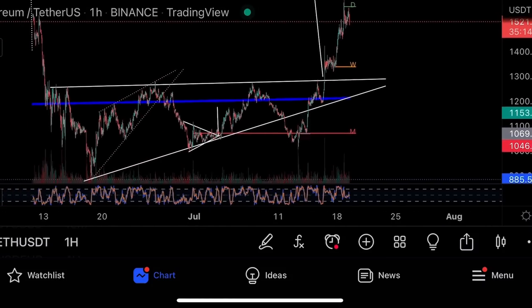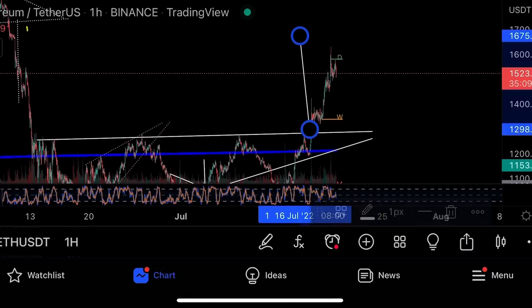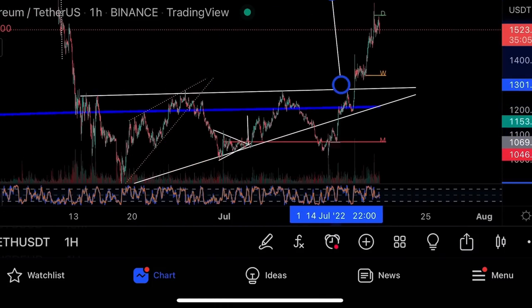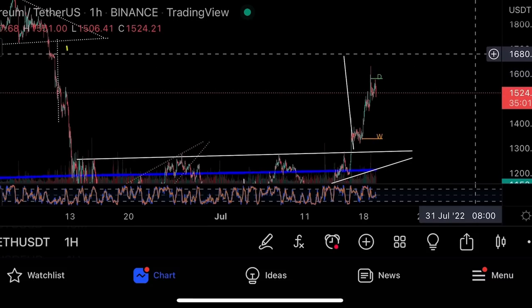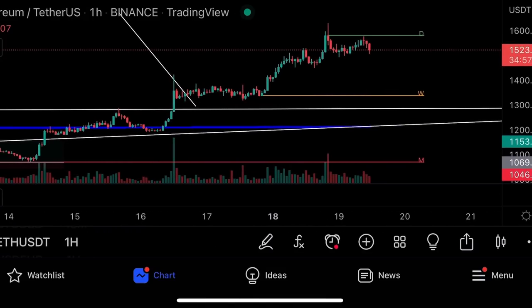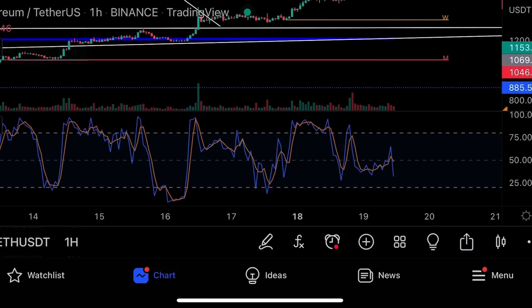We broke out of this giant ascending triangle. So the target will be the base of this triangle, which is this one here. So that target should be taking us to around, it came close to it actually and got rejected, 1,680. Stochastic is heading down here. Let's see if there's any divergences on the RSI.